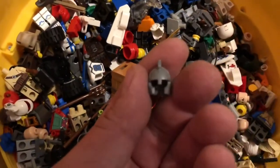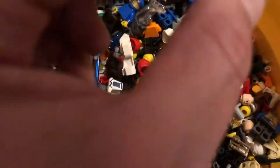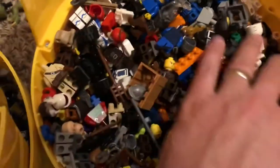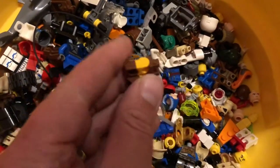Got a Rohan helmet. That's a good piece. Is that actually a Lego logo? I think that might be a knockoff. I can't see a Lego logo. I'll check it out later. No. Dual mold legs. That's pretty cool.